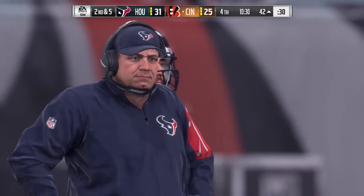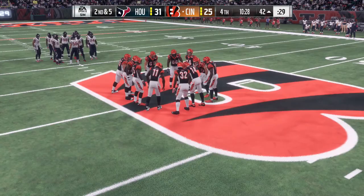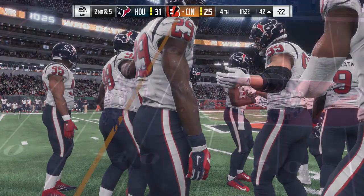It appears they found something that's working, and they keep going back to it. I guess you can actually say he has the hot hands now, doesn't he? Yeah, well, it's one thing to hit your guy out of the backfield once, hit him a couple of times.